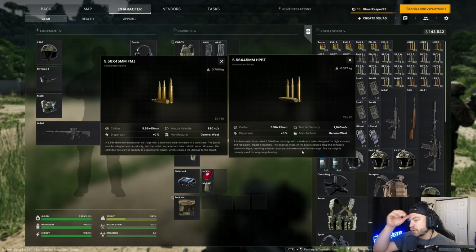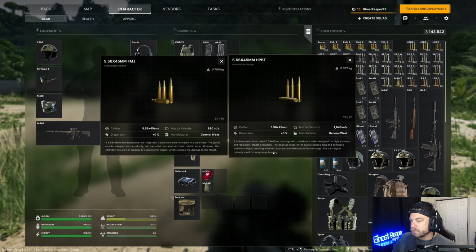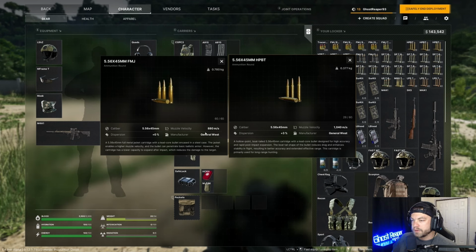It reduces the drag because it's got the boat tail. So there's a hollow point boat tail, and that is what causes the reduced drag, enhances the flight stability, and gives it extended range. We also have 1,040 for muzzle velocity versus the 880 the FMJ offers.